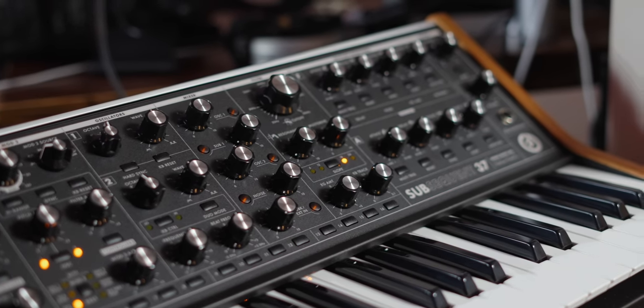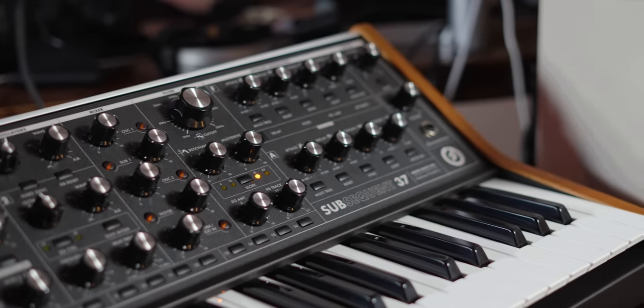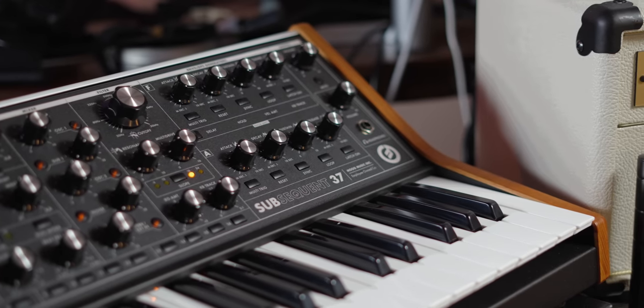I love everything about this. It's super fast and easy to dial in. Great sounds on the keyboard itself. I can't say enough good things.